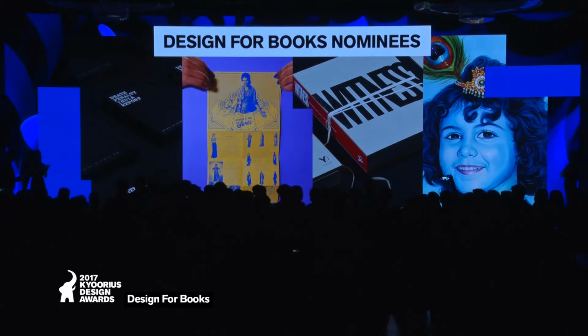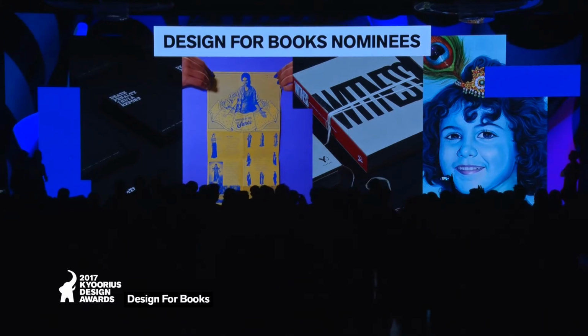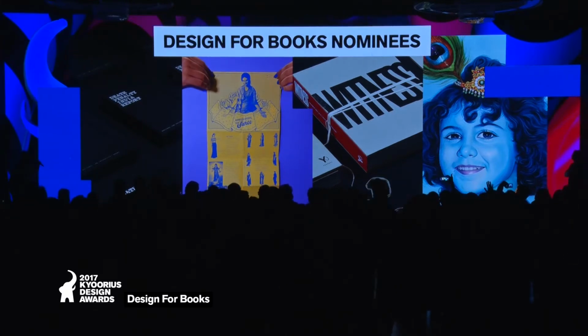Since we have Neil Foley on stage, we're going to request him to please stick around for a little bit and give away the next two categories of awards as well. Moving from product design to design for books. And we have five in-books in the category, all eyes on our screens.